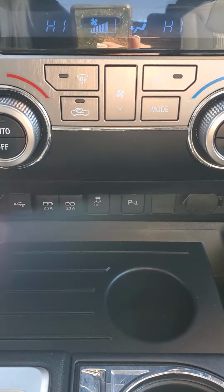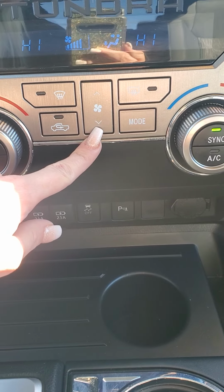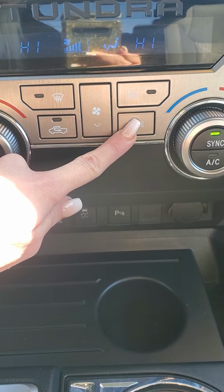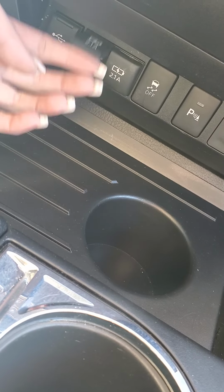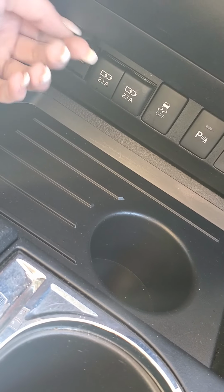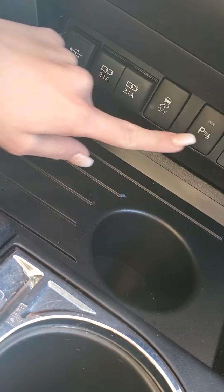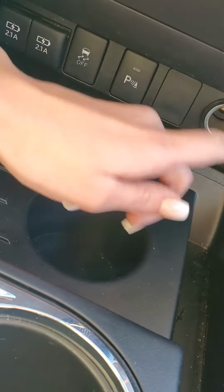Okay, we're gonna get down to these manual controls for your climate. Okay, so both passenger and driver can have their own climates. Your air control is gonna be here, different modes, so on and so forth. Okay, and I've got it blaring. Down here is all of our plug-in outlets. Two USBs, three USBs, parking sensors, traction control, and a 20 volt.